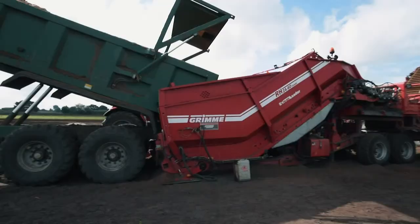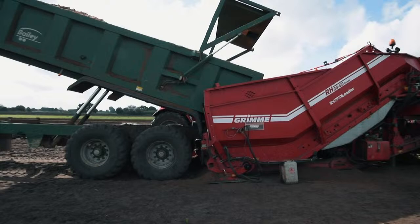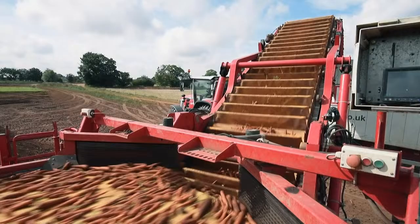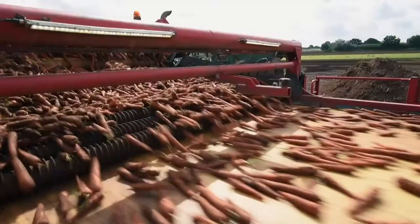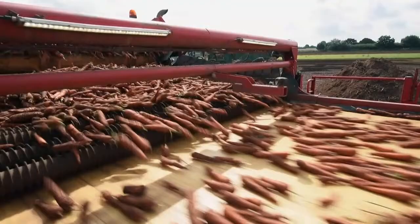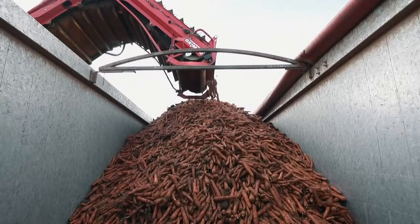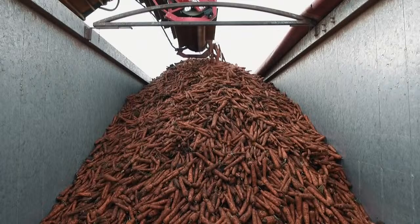Yeah, we've got the trailer that's been filled by the harvester, and that's been brought over to our field cleaner. He's going to tip his carrots into this hopper, and the machine is going to extract excess soil and stone and top from the carrots to produce a clean carrot that is then loaded into the wagon to go to our pack house in Preston. Fantastic. Why do they need to be a little bit cleaner before they go into the wagon? The cost of transportation. We don't want to take soil and stone away from the field and transport it around the country, so we leave it behind in the field and make it easier for the pack house.